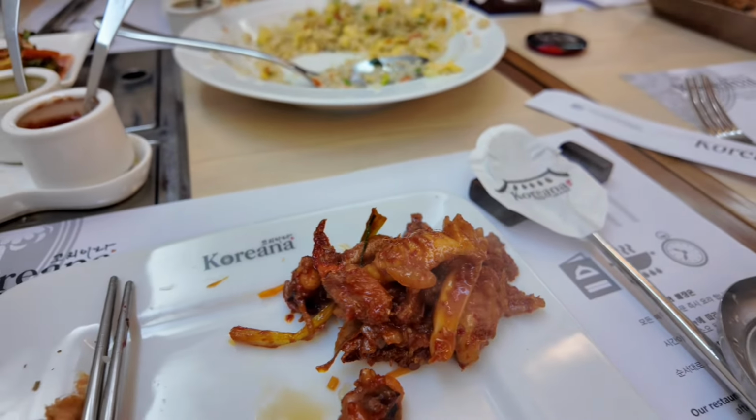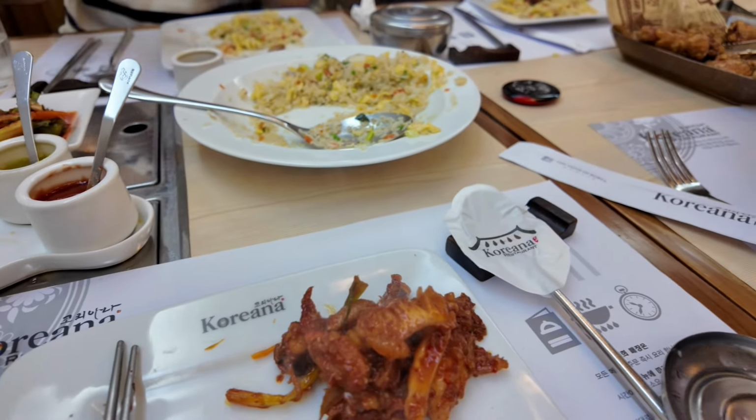Ooh. Let's try the assorted seafood barbecue. This is the seafood. So beautiful, spicy, that umaminess, garlicky, sweet. This is the cuttlefish and it's not rubbery at all. It's a bit chewy because it's cuttlefish. So nice.